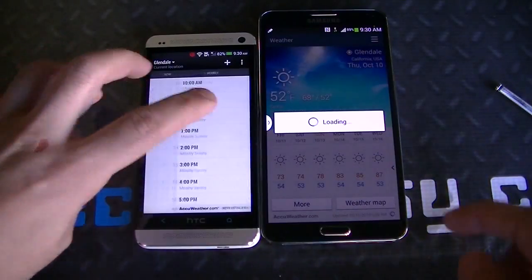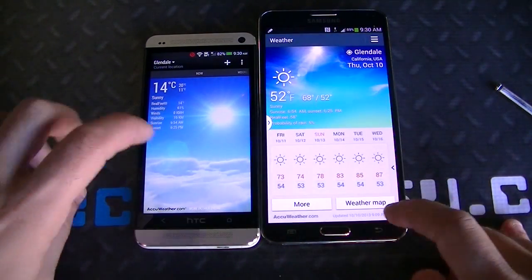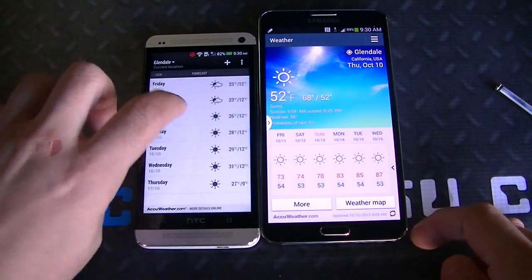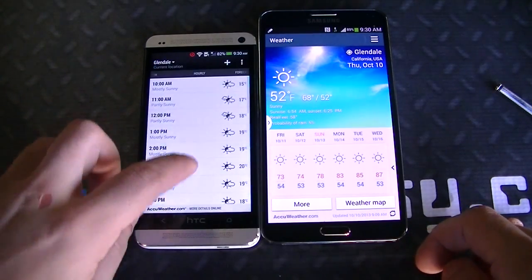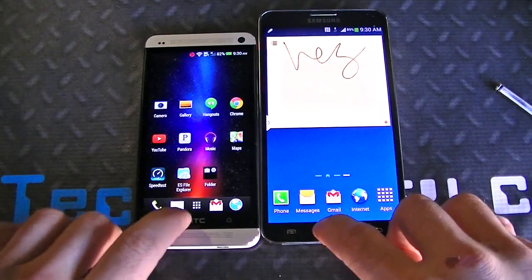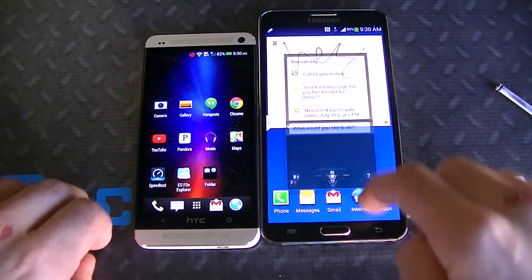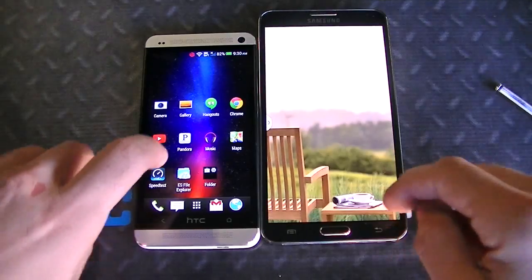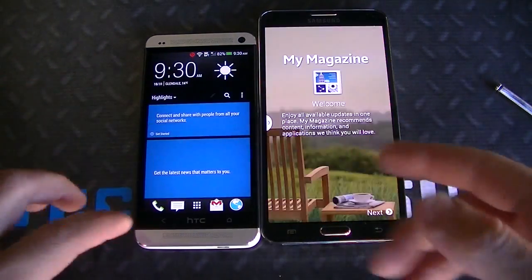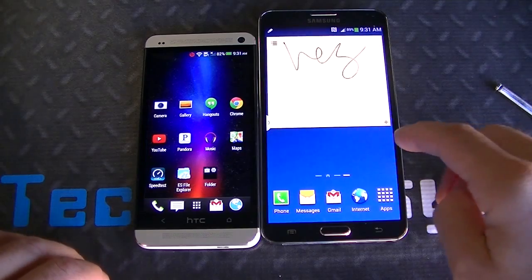Right, you can see the weather apps. I like the HTC Weather app. I like their animations. Just looks nice. Stock HTC. Again, you got that whole little effect right there. Go home. Calendars are similar, and of course you also have Google Now on both, and S Voice. You also have My Magazine, which is kind of their version of BlinkFeed, and you could set up BlinkFeed by going here and clicking on topics and services and all that good stuff as well.